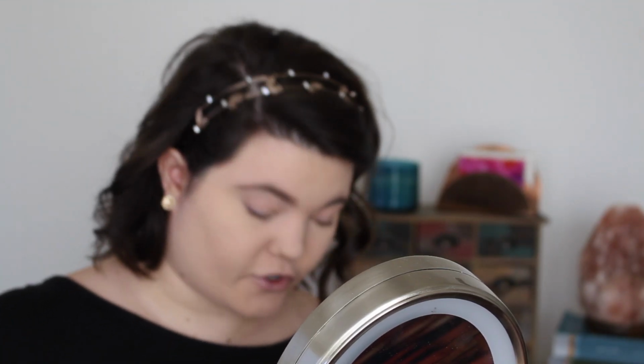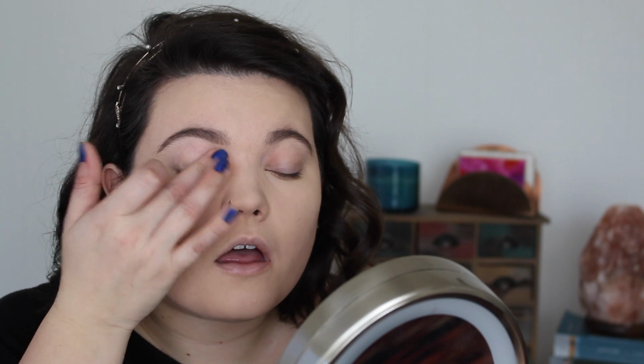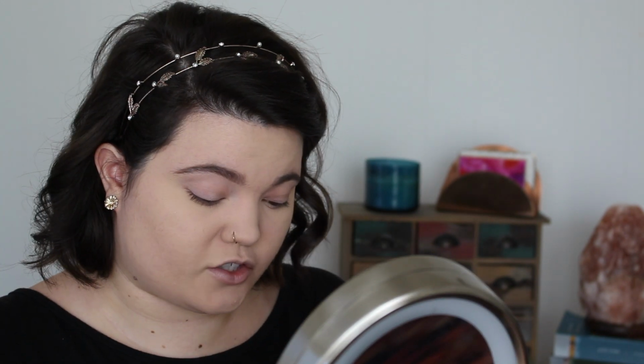So for eyes, first and foremost, I'm going to use my Too Faced Shadow Insurance. This primer is like glue for your eyeshadow. It makes your eyeshadow stay on all night long. And I love too that it has just a little bit of a tint, so it helps conceal the lids as well.